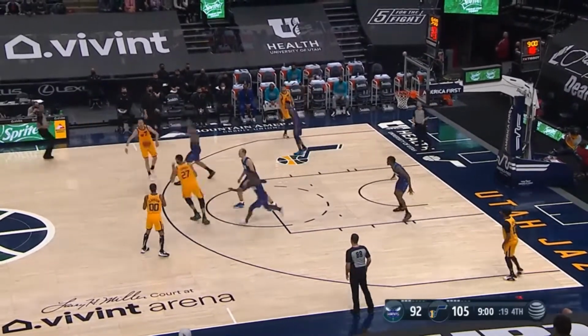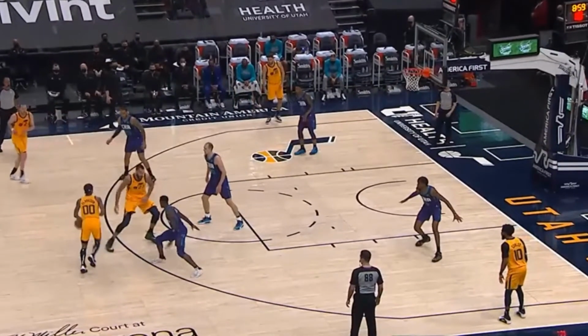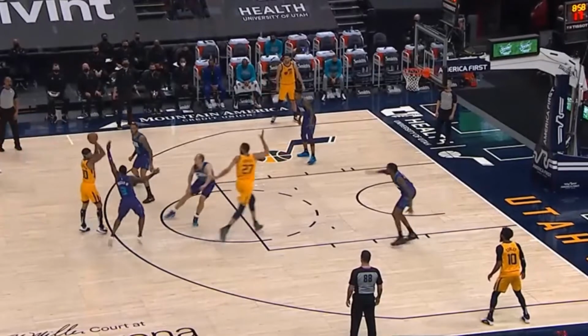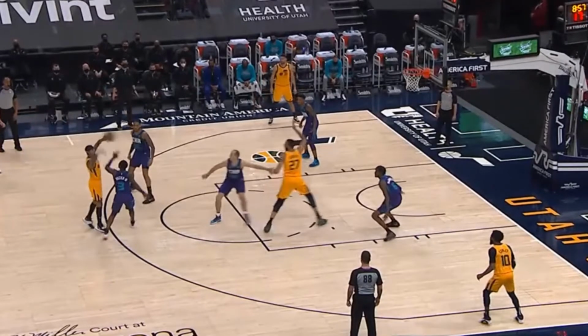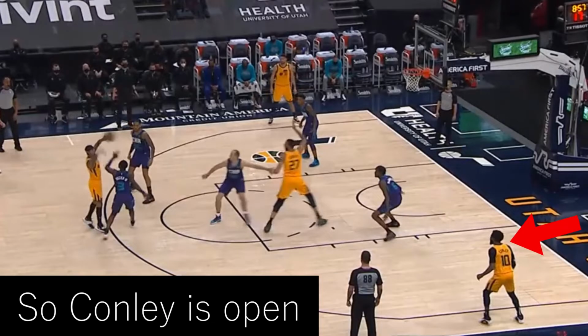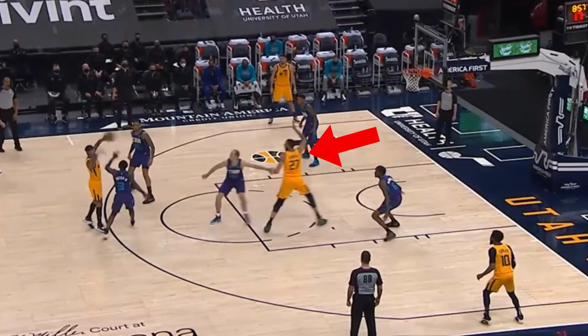Alright, so here we have Jordan Clarkson running a pick and roll with Rudy Gobert, and since Gobert knows that the Hornets are going to hedge this action with Zeller playing aggressively, Gobert slips the screen and rolls toward the basket. This forces McDaniels to tag Gobert to make sure he doesn't get a dunk, and so Clarkson passes to a wide open Mike Conley for 3. Gobert didn't get an assist here, but his rim gravity clearly created this open look.